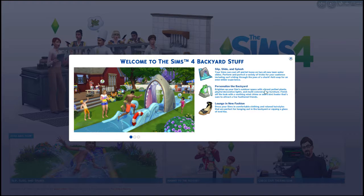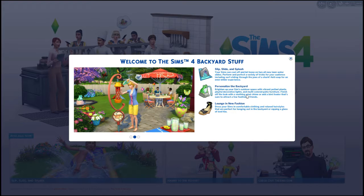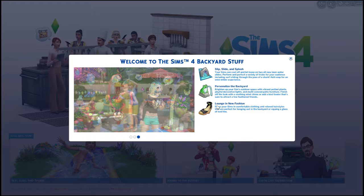Brighten up your Sims' outdoor space with vibrant potted plants, playful decorative lights, and multicolored patio furniture. Finish off the look with a soothing wind chime or add a bird feeder that should attract a few feathered friends. Well, that sounds wonderful. I need to fill up our hummingbird feeder. I filled up the bird feeder the other day.